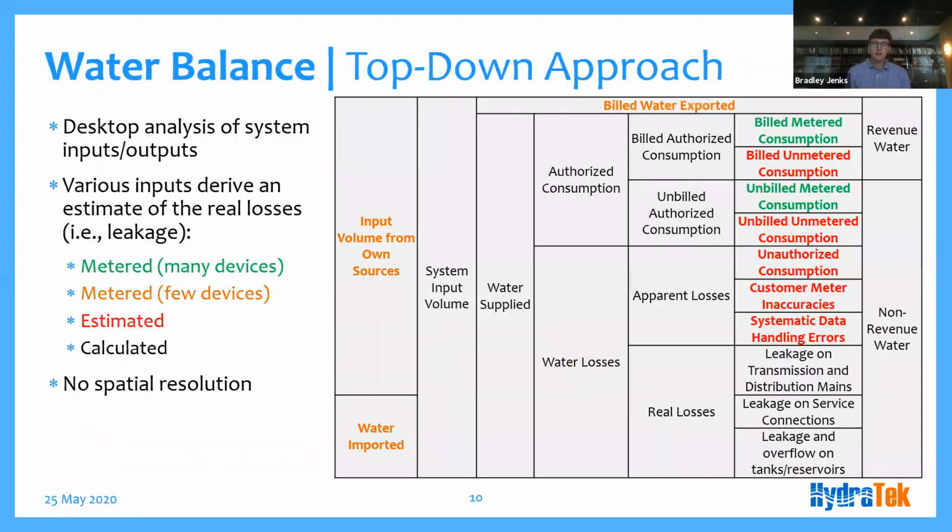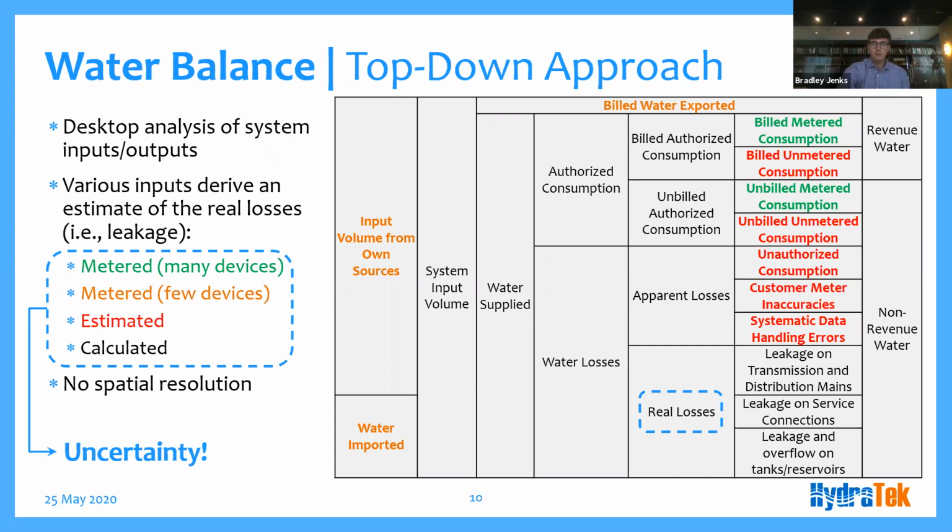Looking at the water balance briefly, the top-down approach, I'm sure many of you, again, are familiar with the water audit structure and the process. And here we're looking for an estimate of real losses. And so if we look at all the inputs to this model, we've color-coded them with respect to an estimate of uncertainty that surrounds those input parameters. Like any model, inputs do have variability in them.